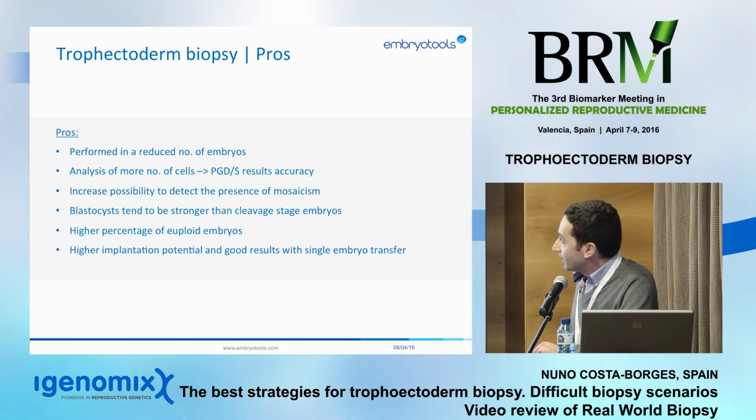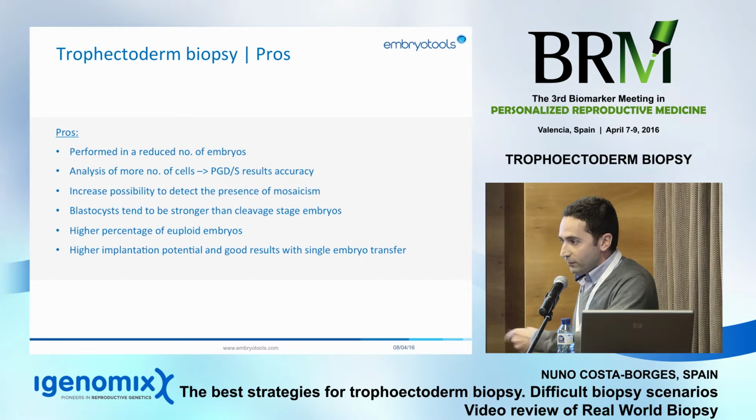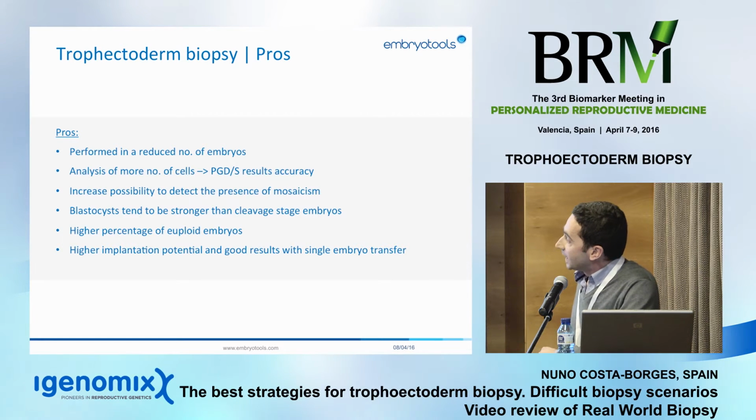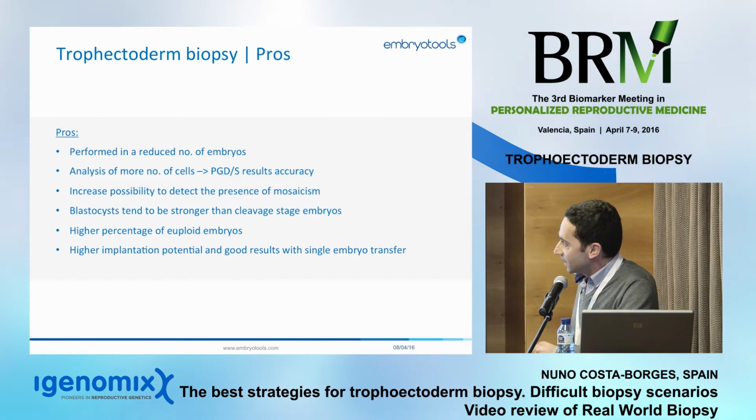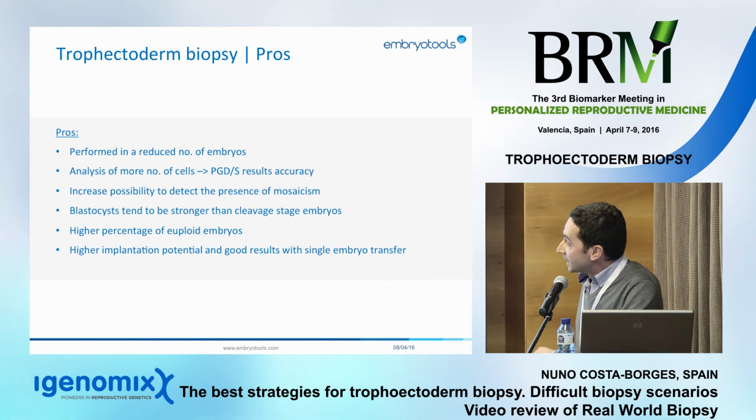Another advantage of trophectoderm biopsy is that we are doing biopsy on blastocysts, so we know that these embryos have at least already developed up to this stage, and surely they are stronger than cleavage stage embryos, which after the biopsy can arrest and not develop further. So it's also an important point.